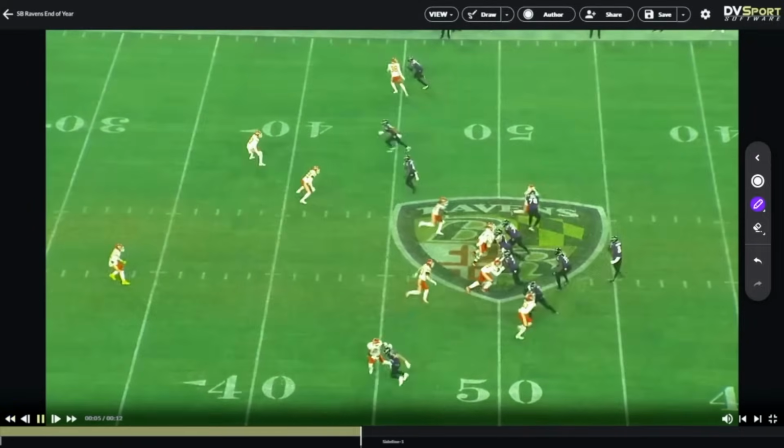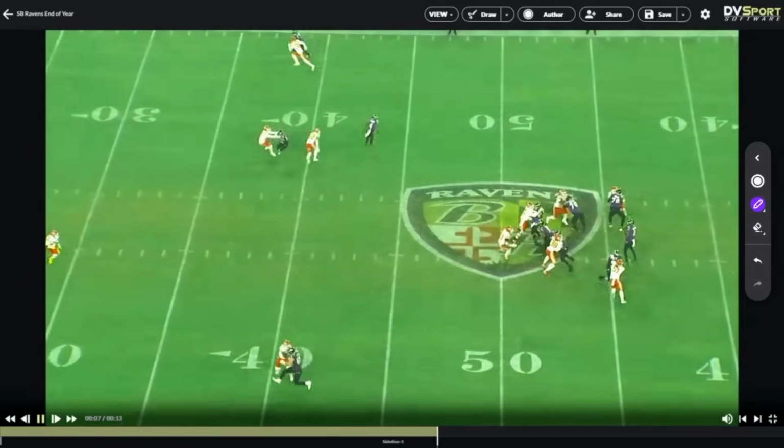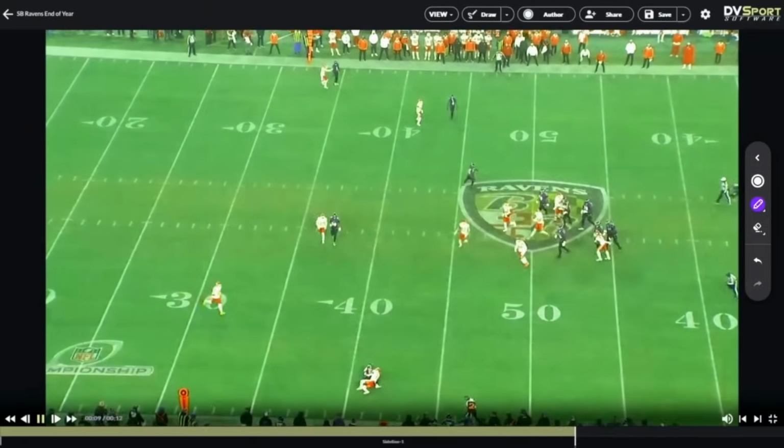That's the other thing, is if I know they're pressuring and I feel the pressure, I love to have runaway routes as opposed to stop routes. The runaway routes are the ones that you can put in front of them, and they got a chance to make it into a big play. The stop routes, you can complete them, but more times than not, you're going to complete them and you're not going to get much more after that.